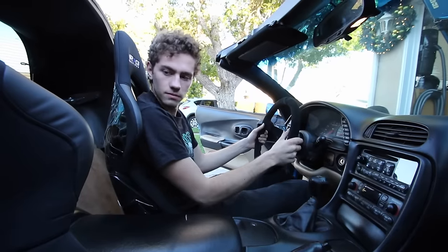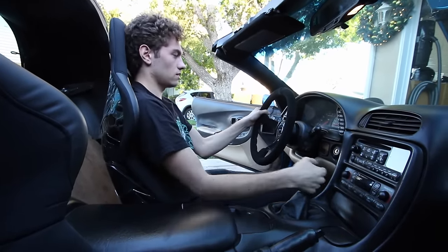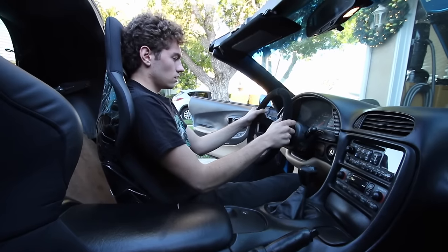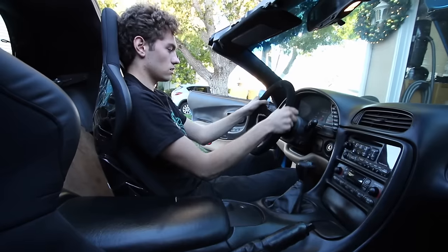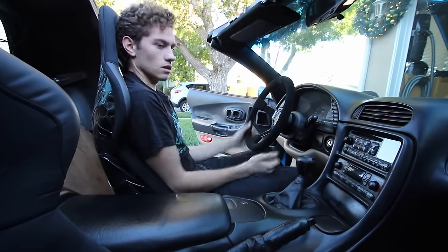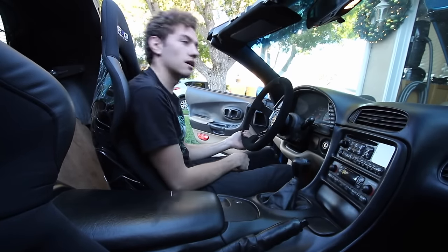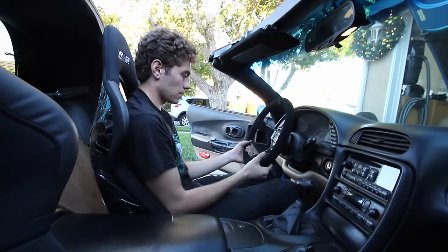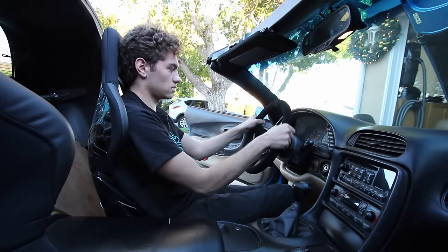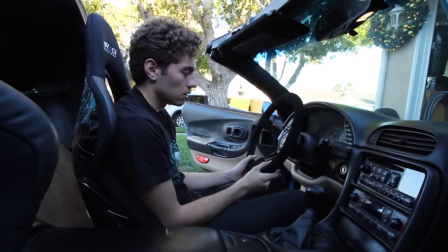Yeah, this is going to be awesome. I'm pretty psyched. Looks pretty good, feels pretty good. I'd like to drive it. I mean, I don't have any seat belts. I'll do that harness bar. It shouldn't take too much. Honestly, I think it'll be a pretty quick process. But I'm pretty excited. The steering wheel feels good. Nice suede or Alcantara or whatever they call it.